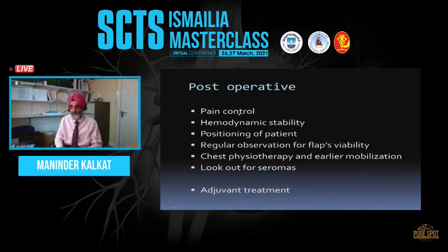So post-operatively, pain control is the most important thing. We need to keep it in mind. Hemodynamic stability, because that is what will make sure your flaps are working nicely. And then positioning of the patient is important, because if you have used flaps, the patient's position will depend on where the arm is, and how much flexion of the belly there is. So all that depends on which flaps have been used.